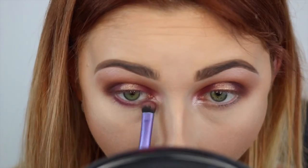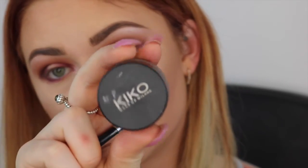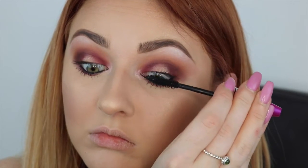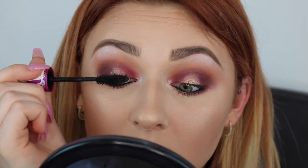I put the bakage down, the RCMA powder by the way, because of the fallout, just in case there's any fallout, and I can just kick it off with the brush. So that's my tip. If you like to do your base first, make sure you put a heavy amount of powder underneath, and then that will sort that out.